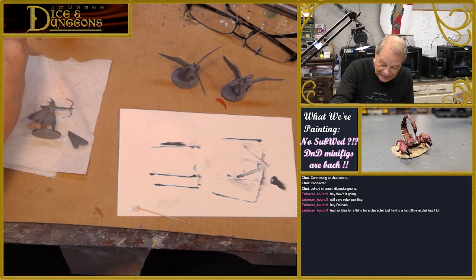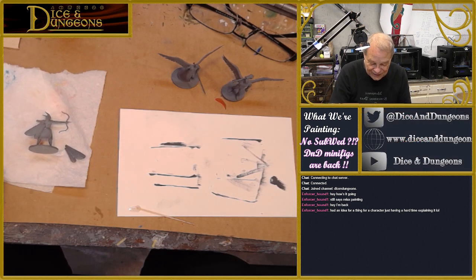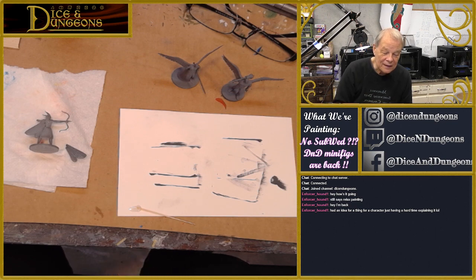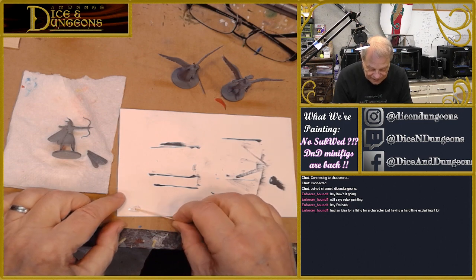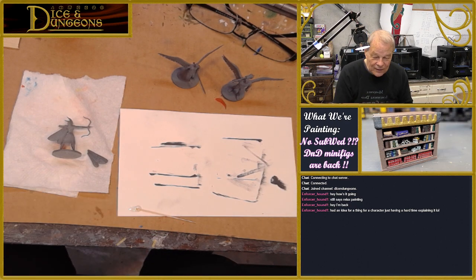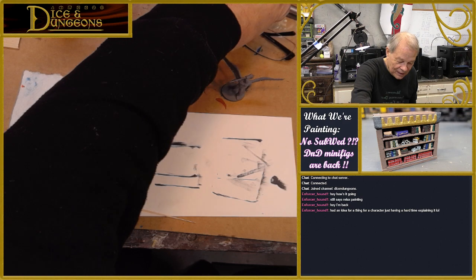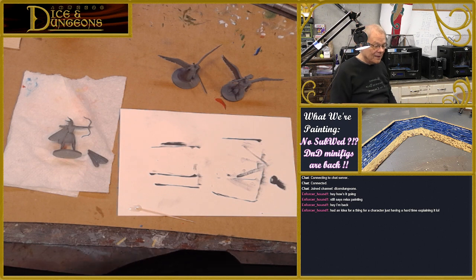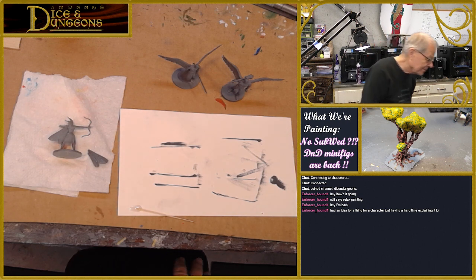My official Dice and Dungeons logo embossed mug. I should show that off. I mean, I sip out of it on the stream pretty often, but I haven't really showed it off yet. I should do that. Okay, well, here, this is what I'm going to do. I'm going to let this epoxy set for 2 minutes, and I am going to wander off again and find my Dice and Dungeons logo embossed mug so that I can hydrate. Be back, well, definitely within 2 minutes, otherwise that's going to set up and be wasted.